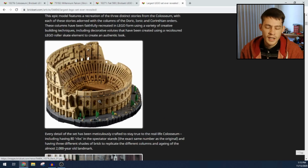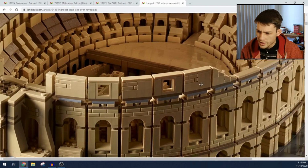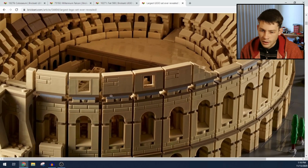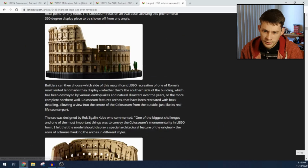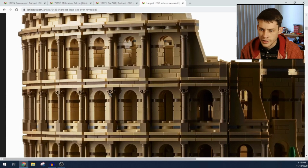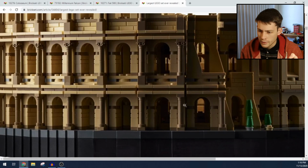So this kind of deviates from that a little bit, but it does keep that black color scheme on the bottom, and then the mostly tan Colosseum is built on a dark bluish gray base. So we do get a little bit of color variation in here with the dark tan and some touches of that light bluish gray on here around the ring. So maybe that was an element that they couldn't get recolored into tan, but I don't think it detracts too much from the model. Some confirmed recolors here are the roller skates in dark tan, so we have that element now. And there's probably a couple more hidden throughout the model.